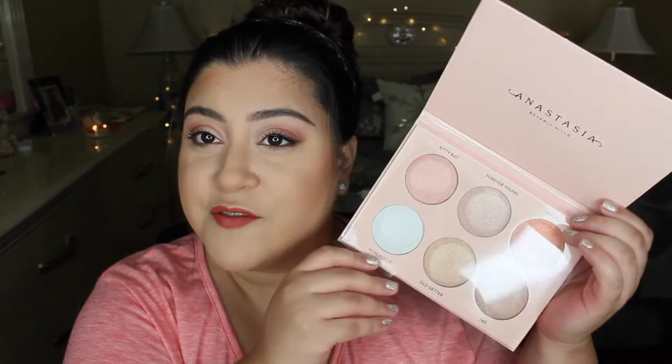This is my first purchase of Anastasia Beverly Hills glow kits. I don't have any of their previous glow kits. So inside the palette, when you open it up, it's such a beautiful selection of shades. As you can see, you get 6 shades in this palette for $40, which I thought that was nice because I know that the previous glow kits by Anastasia are priced at $40, but you only get 4 pans. And then their most previous kit, you get 6 shades, but it was $45.